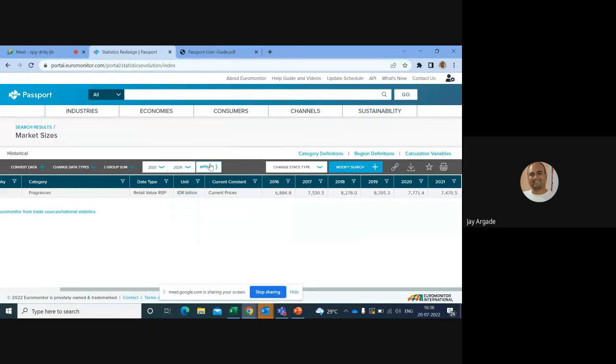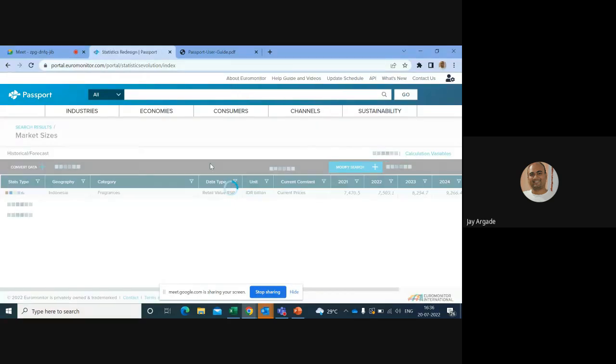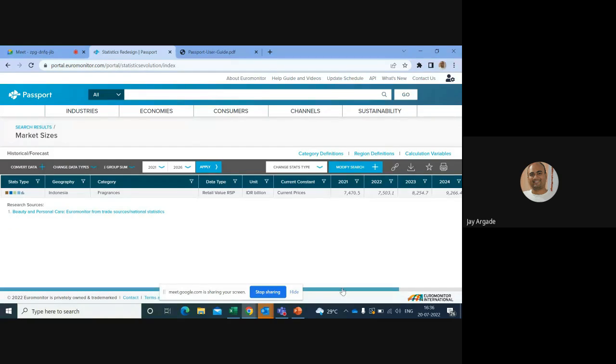So just clicking on that, and applying. This is how we can see the forecast as well. Just to differentiate the real numbers against the forecast, we are using slanting fonts to showcase the forecast data, and a normal font for the actual numbers.